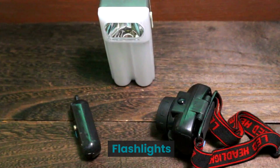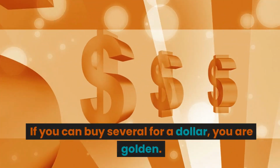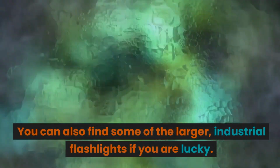11. Flashlights. These are also easy to find at thrift stores. If you can buy several for $1, you are golden. You can also find some of the larger, industrial flashlights if you are lucky.